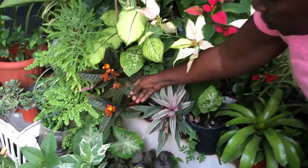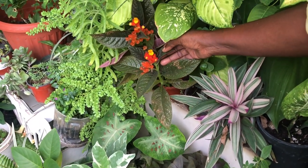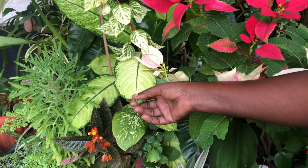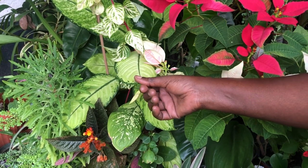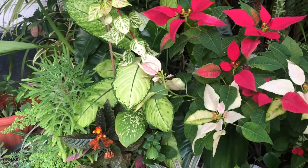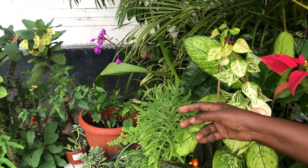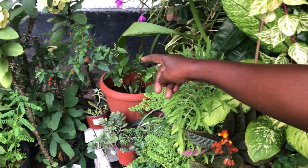Okay, this is a violet. Very beautiful. And this is of the debacle family. And that purple one over there, what's that one called? This one is dirt orchid. This one here is called inflammation weed. You know, I have everything in my garden.